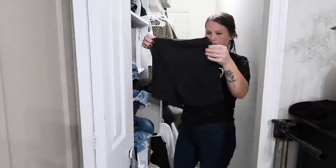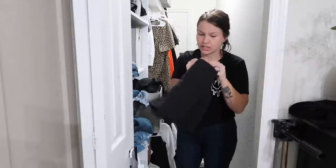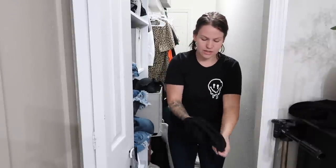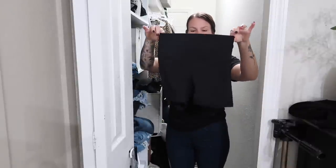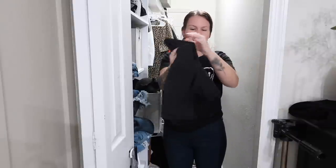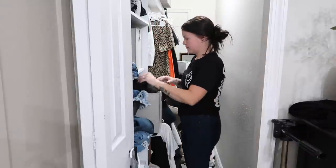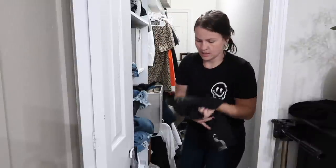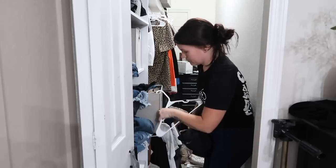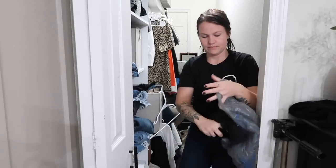Okay, so these are really cute. I love these. These are my shorts that I wear all the time, but these are short shorts. I actually prefer the ones that are a little longer. See how tiny these are? And I feel like they kind of cut off at a really bad spot. I like them. They're just a little small for me. All right, these are trash. I ruined these with paint, on accident, but they're done.